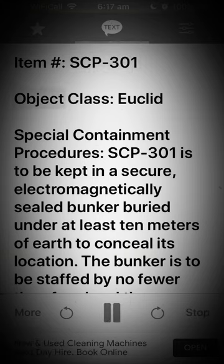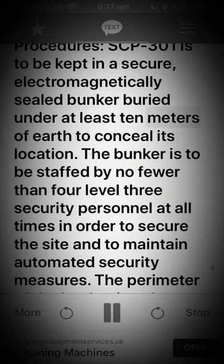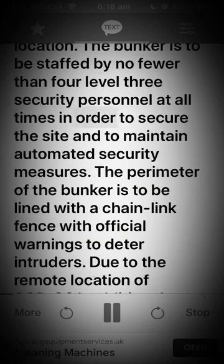SCP-301. Object Class: Euclid. Special Containment Procedures: SCP-301 is to be kept in a secure, electromagnetically sealed bunker buried under at least 10 meters of earth to conceal its location. The bunker is to be staffed by no fewer than 4 Level 3 security personnel at all times in order to secure the site and to maintain automated security measures.